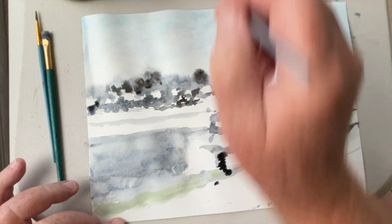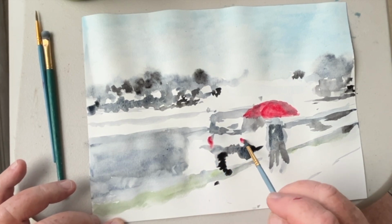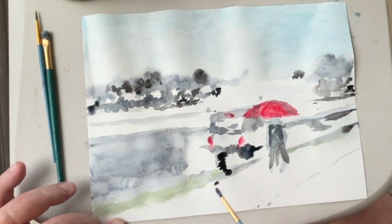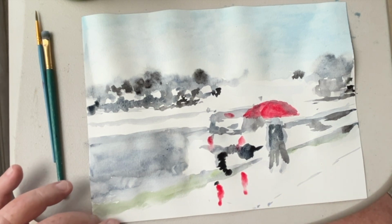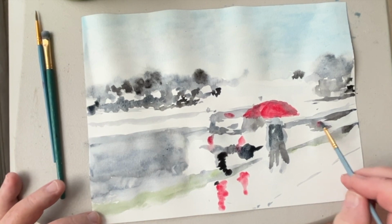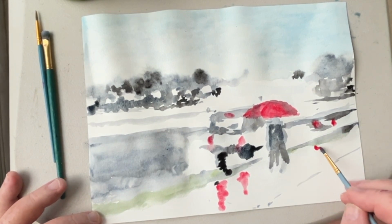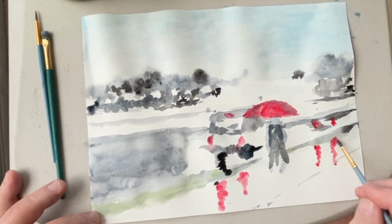And then, let's see, we got this car here, and this car has red tail lights. And it's got that red tail light at the top. And it's reflecting into the sidewalk. So we want that. And then there's a car over here. It's got some red lights in the back, but also reflecting into the sidewalk, the wet sidewalk. And we'll fix that later.